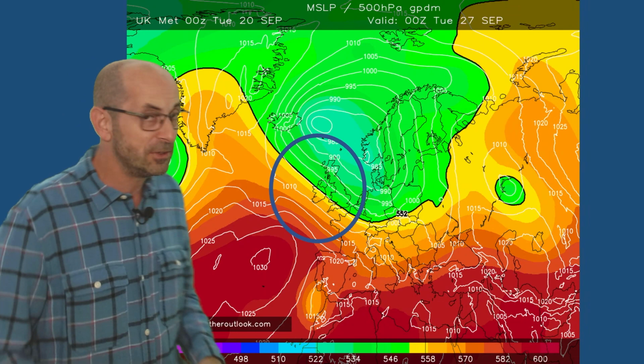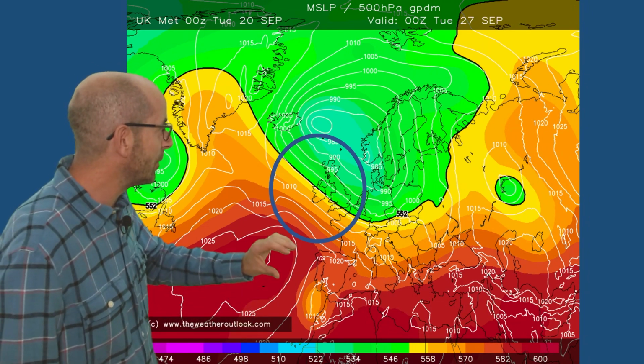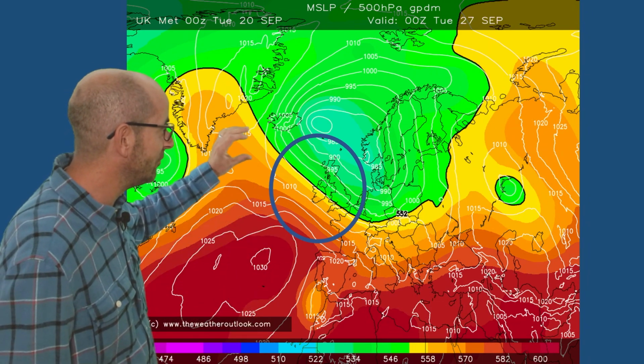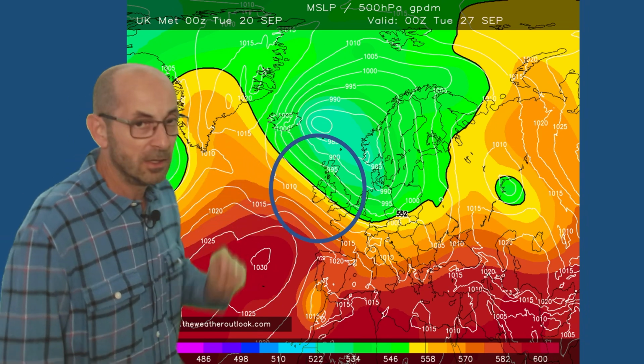And finally, the UK Met Office, a little bit different in terms of the details. The general picture is rather similar. We've got high pressure to the west, building northwards there in the Atlantic, and more of a northwesterly moving down across the UK. All in all, though, reasonably good consistency between those deterministics.